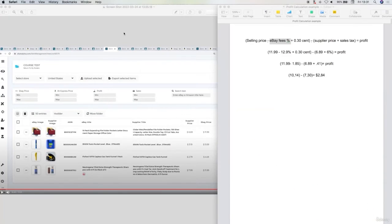So now we have the supplier price, which in this case is $6.89, plus sales tax of 6%. Now why 6%? The state tax varies from state to state, and it goes from 0 to 12%. I put 6% because that is the average tax percent. There are some options to reduce the tax percent, but we'll get into that later.